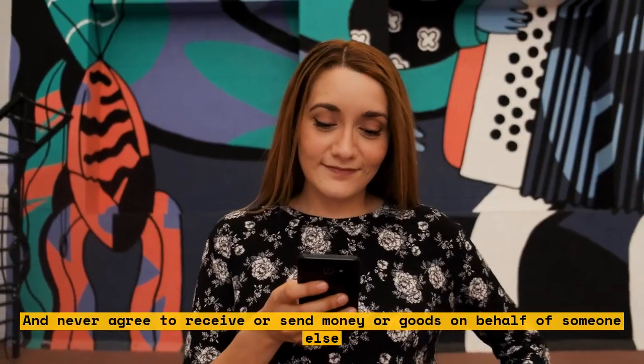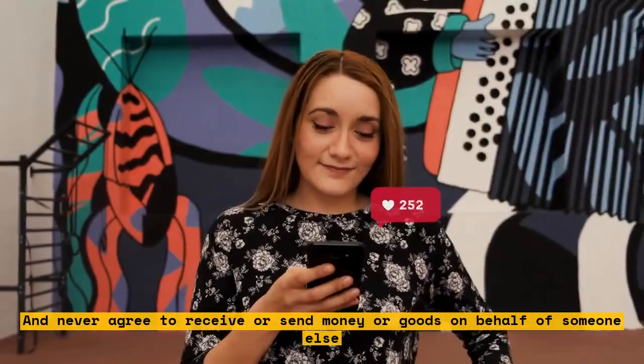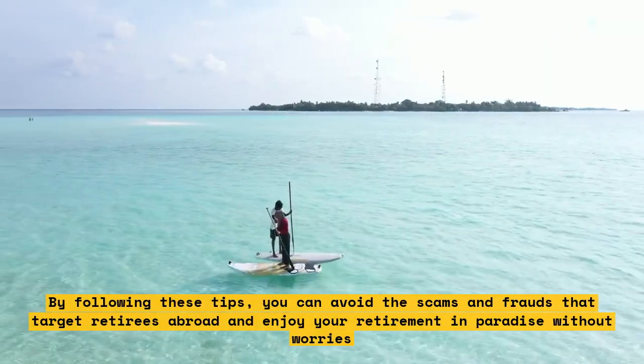By following these tips, you can avoid the scams and frauds that target retirees abroad and enjoy your retirement in paradise without worries.